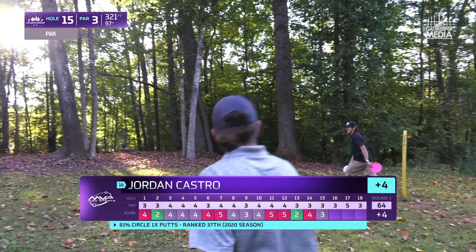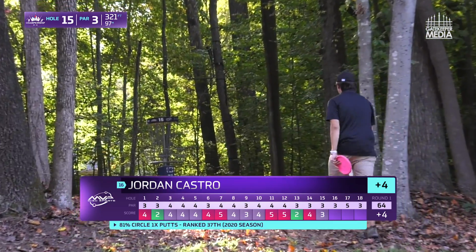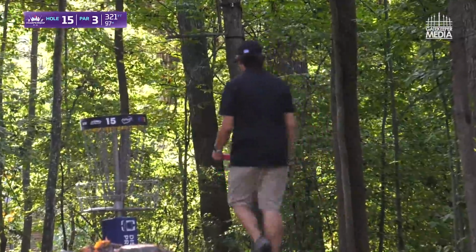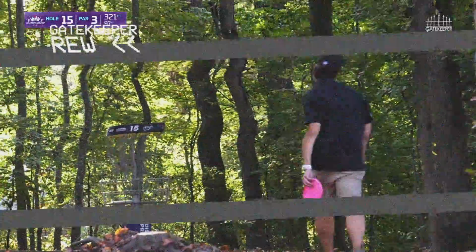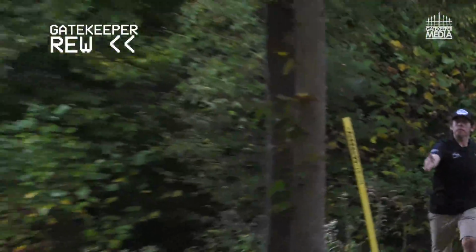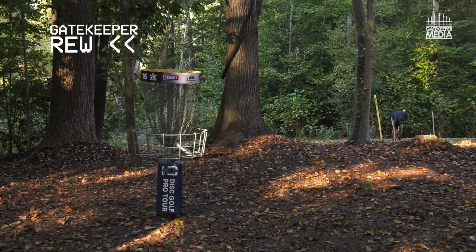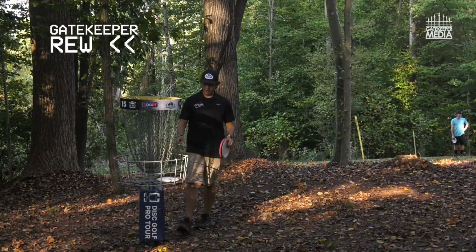Oh, what a putt from Jordan to save the 3. That's a feel-good putt right there. Oh, yeah. Wow, great par save. Yeah, let's see that again. That was way too low key to not see again. Just a little stepper. Just so much spin out of his hand. Just gets so much speed on it. Clean 70-footer from Jordan. Couple of rim-rides in the last 3 holes for Jordan here.